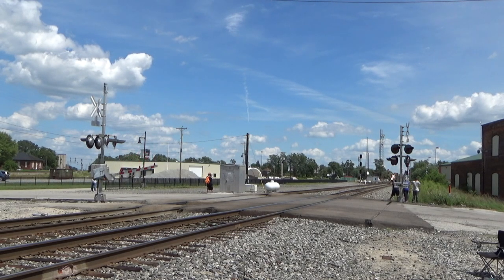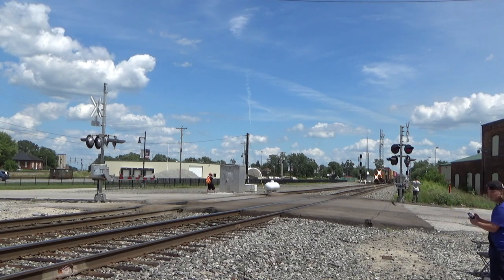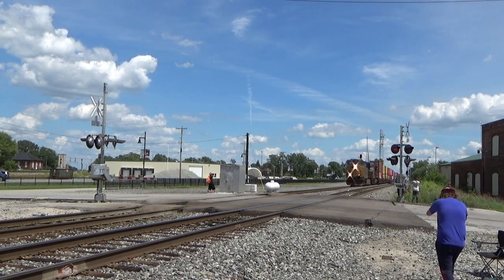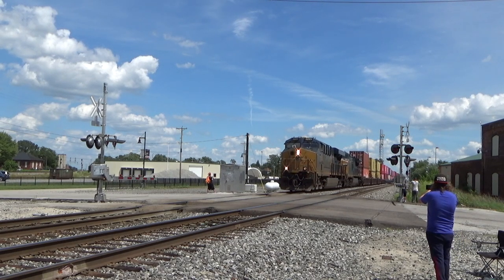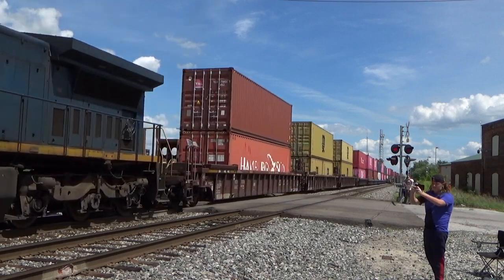The trailing unit on this train has one of the GE Dash 8s. It's 7792. There goes a foamer named Sebastian running back to get his phone to take pictures of this train. It's one of the older Dash 8s. 7792, I only said that. Luckily, it's still wearing the white and blue paint.